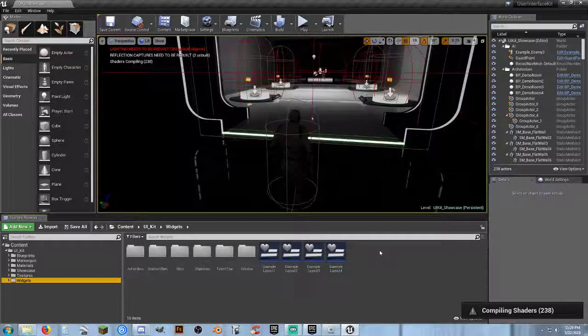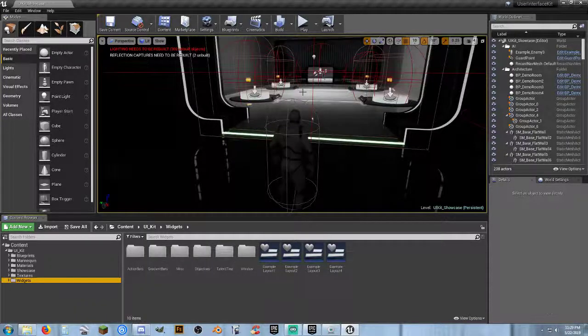So first thoughts: I don't like a project or an asset pack that requires you to create a project as opposed to add to project. I would rather have something that I could add to project. And this is not that case.